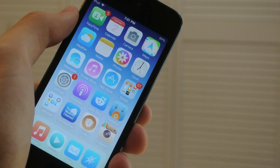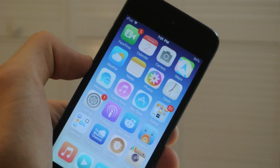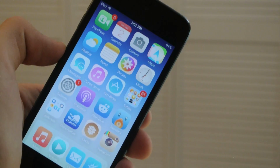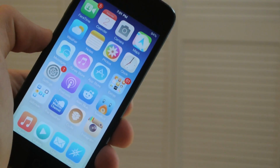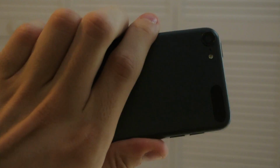feel like lugging around my large iPhone, which is ironic considering I'm planning on getting a Nexus 6 soon, which is one of the largest phones. So anyhow, I digress. It's nice. It's so convenient for me.